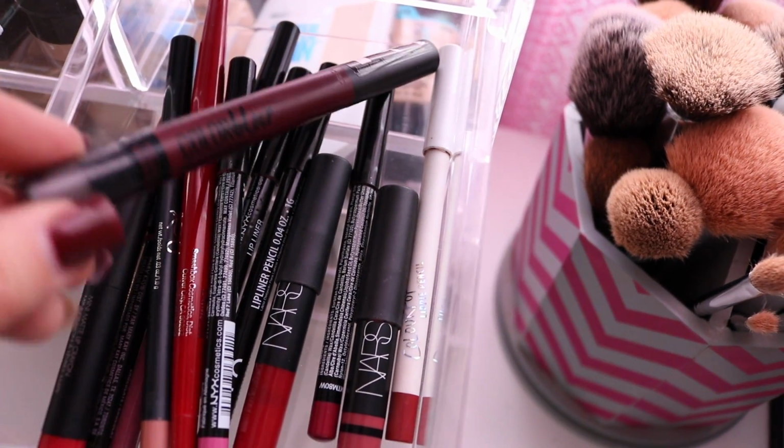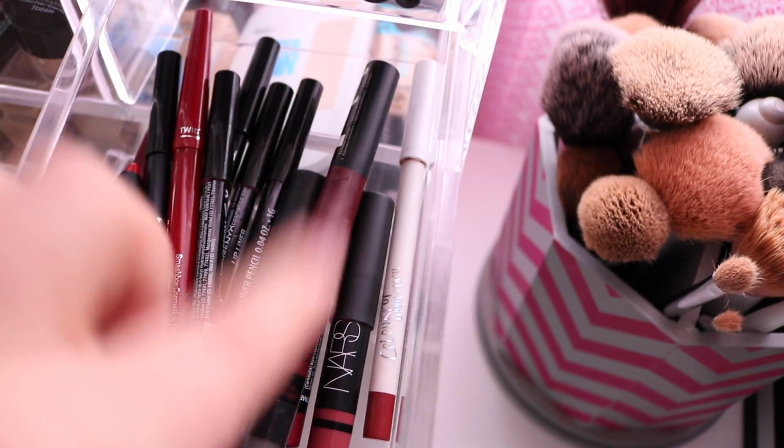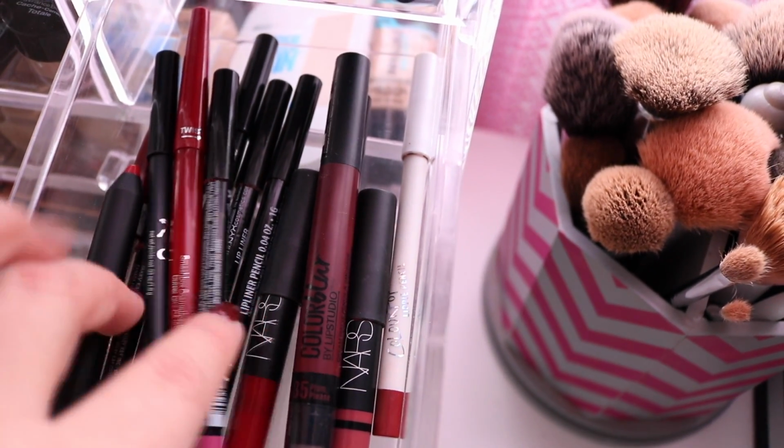to this Maybelline Color Blur. I feel like this is super underrated, but these are so good. They're super creamy and last a long time. A really, really good product from the drugstore.